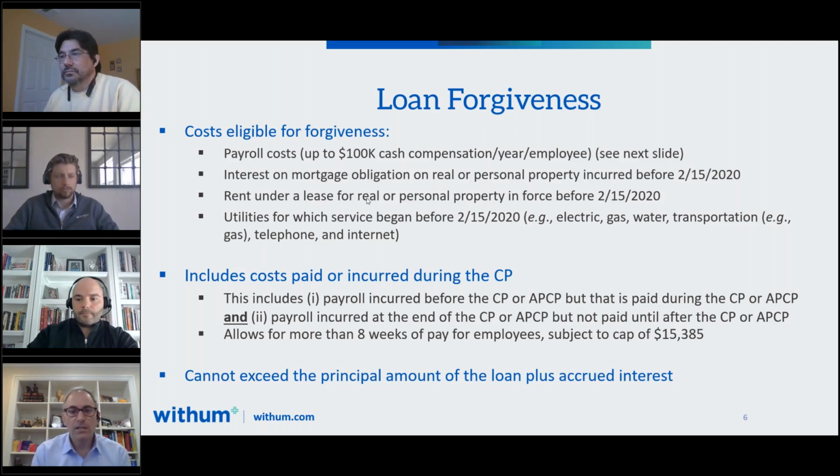On the utility side, there is a defined list of utilities: electric, gas, water, transportation, telephone, and internet. The questions we get on this usually center around whether it can be landline, cell phones? We think they're both covered. And also, what is transportation? There's an example in one of the interim final rules published by the SBA, where they talk about gas on a leased automobile. So gas, oil, these kinds of things would go into the transportation expense.